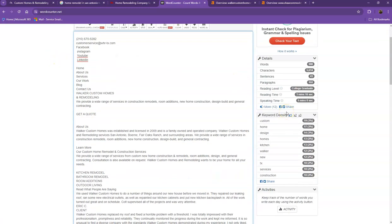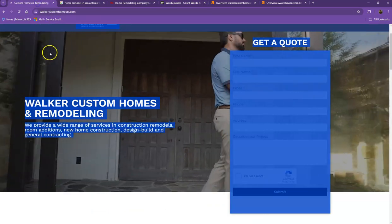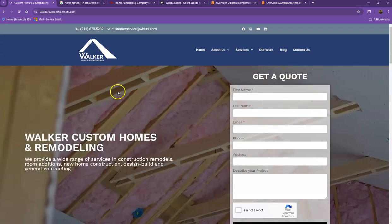Google is also looking for keywords. It's looking for what the site should be found for. If you have the exact words listed multiple times in your website, you're going to be really relevant for that search. And of course, Google is going to be willing to put you higher in the results.